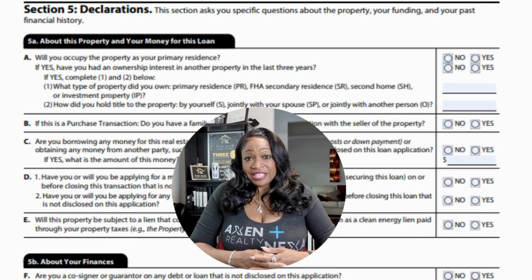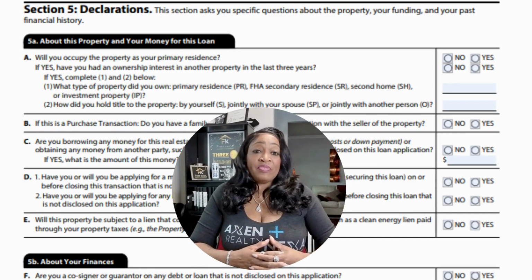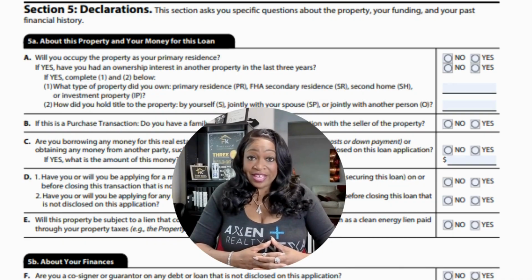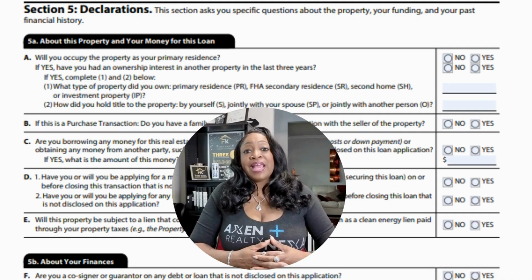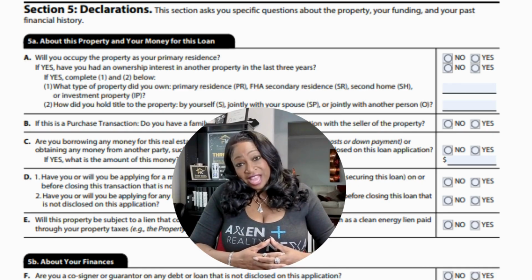The declaration section includes yes or no questions about bankruptcies, foreclosures, lawsuits, federal debt, and citizenship. These questions determine loan program eligibility. Underwriting verifies public records in federal databases. If something applies to you, it is always better to disclose it upfront and provide context.